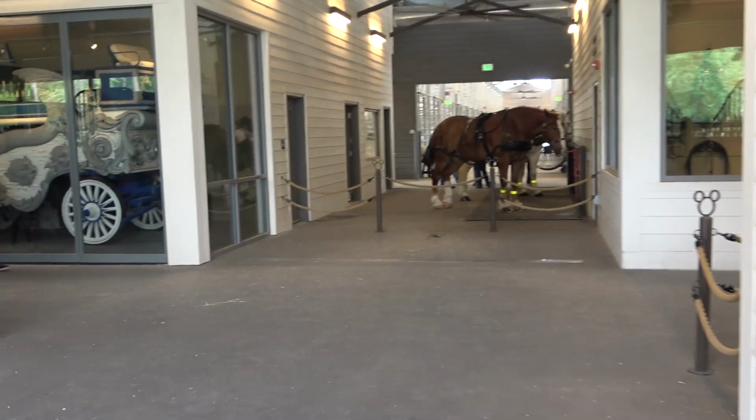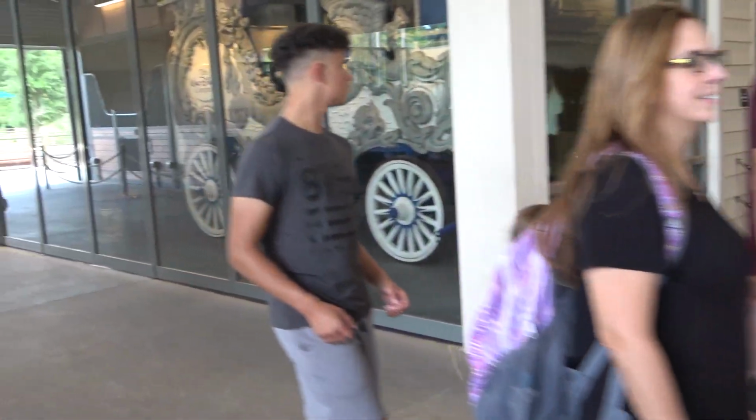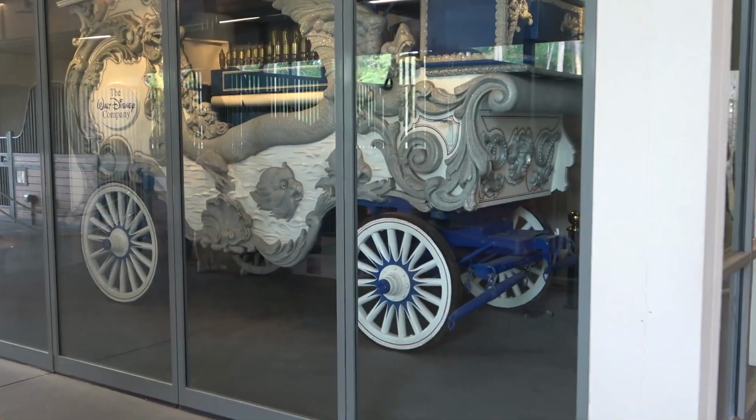There's different breeds of horses that are kept here: Appaloosas, Belgians, Clydesdales, and Shetland ponies. And the stables are open to guests from 10 a.m. to 5 p.m.